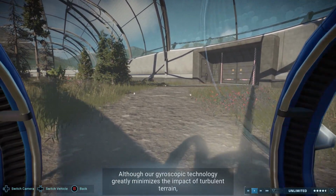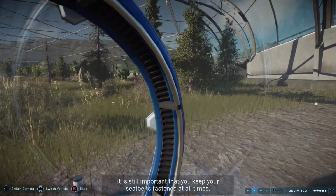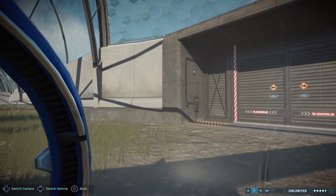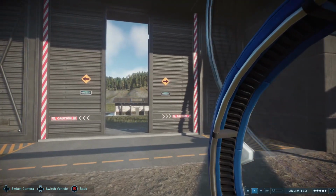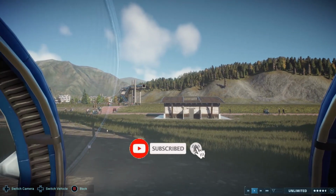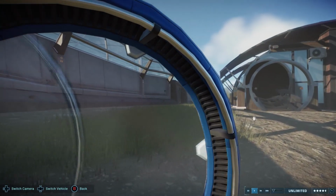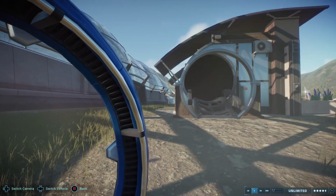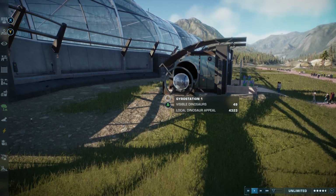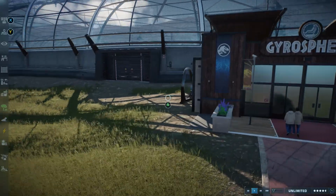Although our gyroscopic technology greatly minimizes the impact of turbulent terrain, it is still important that you keep your seatbelts fastened at all times. Women and those who suffer from motion sickness.